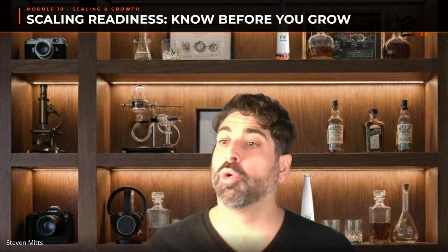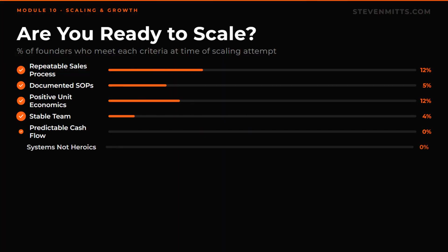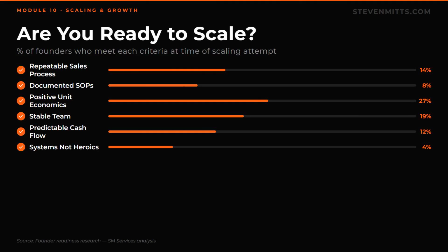So for where you are right now, what actually counts as traction for your stage? If you're pre-launch, something like a paid pilot, a deposit, a signed letter of intent, confirmed buyer conversations, where you've actually documented what they've said, commitments from partners, strategic partners, vendors, distributors, retailers, anybody that actually leads you to a pathway of getting funding from a customer.